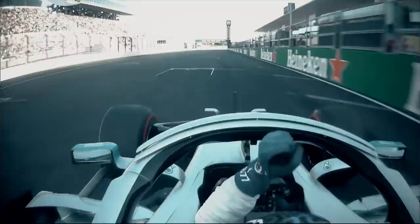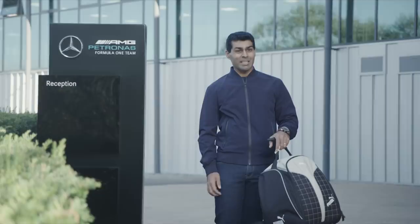Yeah! Earlier this month, I got the opportunity to drive this very car. But first, a trip to Brackley. I've come to Mercedes today to have a seat fit in the 2019 W10.